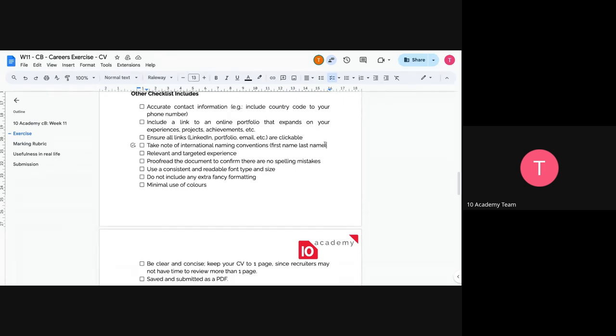Then take note of the international naming convention. That means your first name to your last name. For instance, like me, Pascaline Iradukunda, I spell it starting with my cultural name, or what we call a Christian name if you're Christian, and then goes to your family name. So you start with your first name and then your family name. Just keep it international.